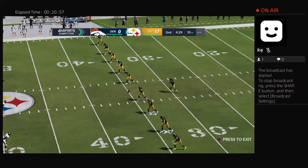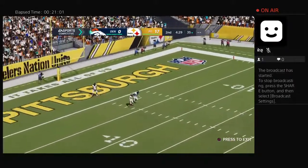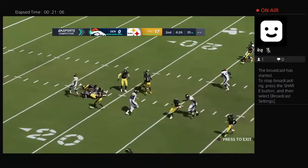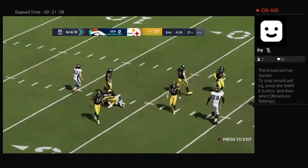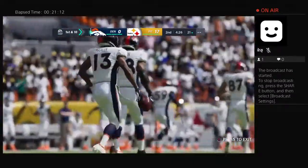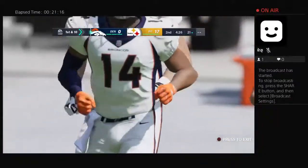Boswell now to kick it away after the touchdown. Fielded a couple yards into the end zone and tackled at the 21-yard line, so a net negative there of 4 yards. First and 10 at their own 21-yard. The Broncos and Cortland Sutton heading back out there.